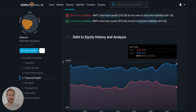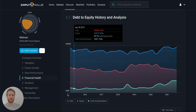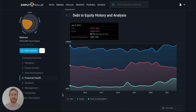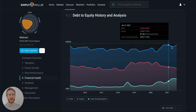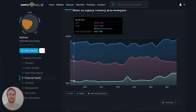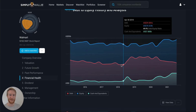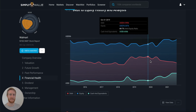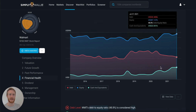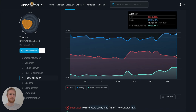It passes that check. And the next part I look at is the debt to equity history. This is important because I want to see how the company utilizes debt in its capital structure. And I can see they've been pretty steady with their equity over the period of 5 years. That's basically just their retained earnings and the share price as well. And what we can see here is the debt, while it was reducing for a bit, they then decided to take on some more in 2018, and they've started to reduce that debt a bit there. And promisingly, the cash balance has been increasing, but it's still a pretty high debt ratio.